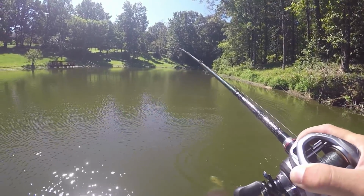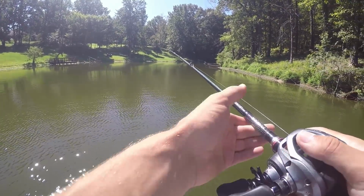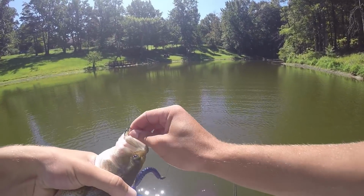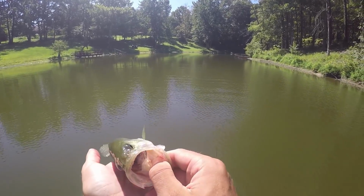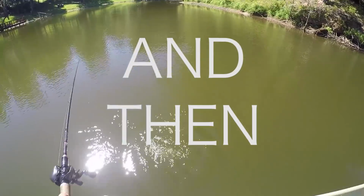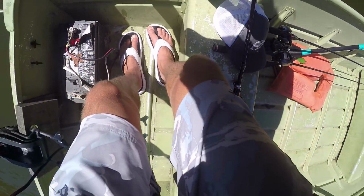There's another one. Man, these fish are all so small. I need to know where the big ones are. Hey bud. Hooked on the outside of the mouth. Through the inside, that's weird. Just a little guy. They've been all small. Go get bigger. Come a 10-pounder for me. Woo! There he goes. Man, it's tough out here, guys. It's starting to get a little hot.